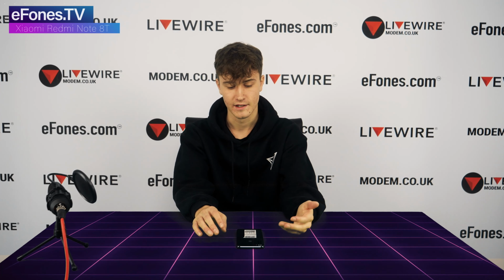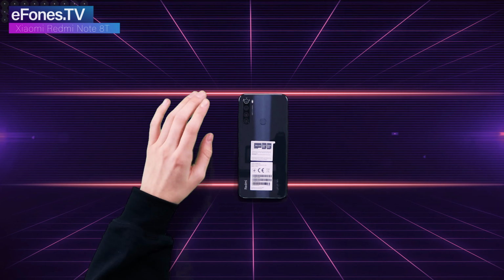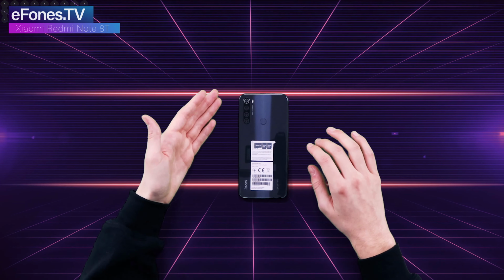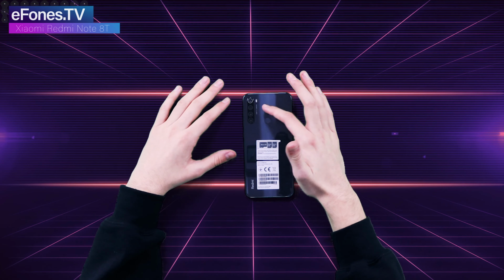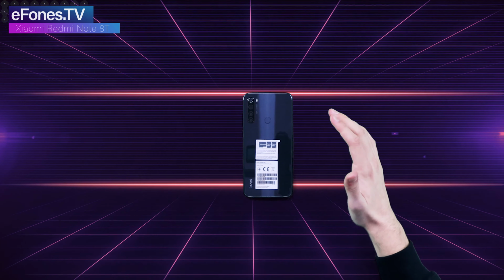For $149.99, you will not find a better camera. It shoots at 2160p at 30 FPS or 1080p at 30, 60 and 120 FPS. You're looking at an incredible camera. So you've got this 48 megapixel one, this one's 8, and these are two megapixel depth cameras to get that quality shot. It also features the AI camera, you can notice here. That identifies different things such as faces or plants, and it will adapt the camera accordingly, so you can take a better shot when you take a photo.